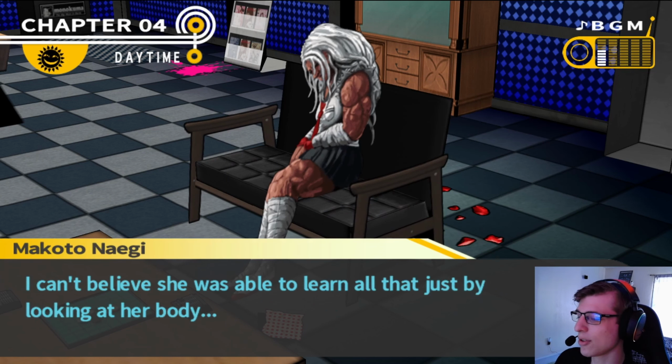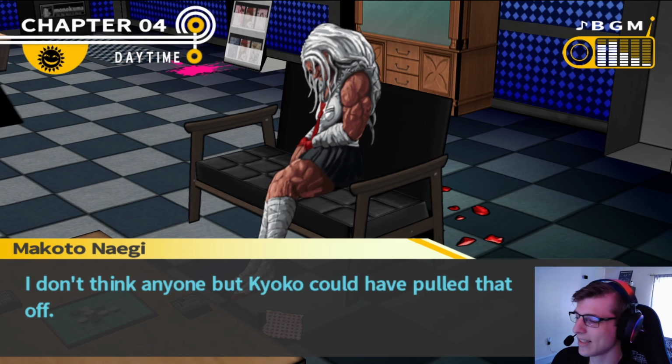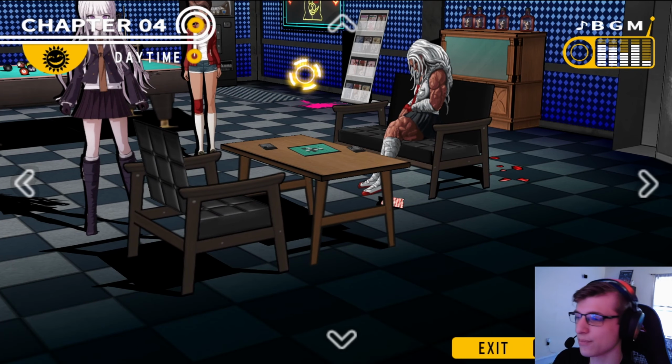I can't believe she was able to learn all that by just looking at her body. I mean, all you gotta do is look, I guess. I don't think anyone but Kyoko could have pulled that off. That's fair. I mean, it's pretty easy to tell if there's two impact spots. Kinda. No, because I guess there's a bunch of hair in the way, too. I don't know.